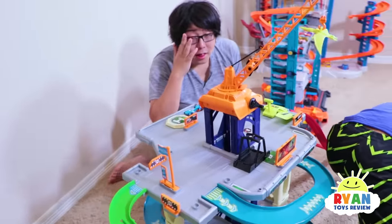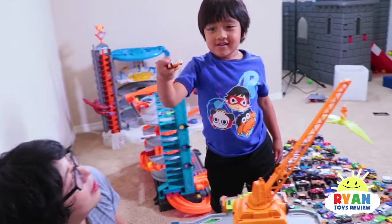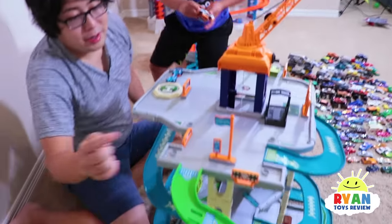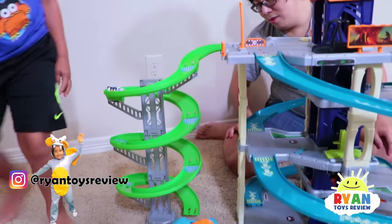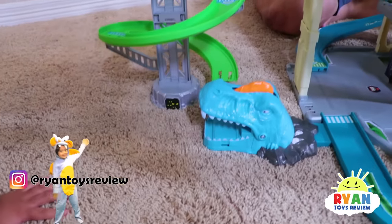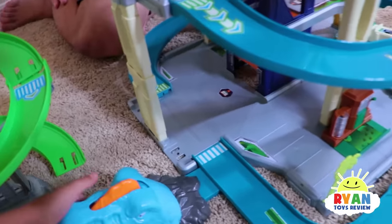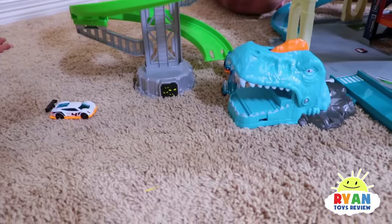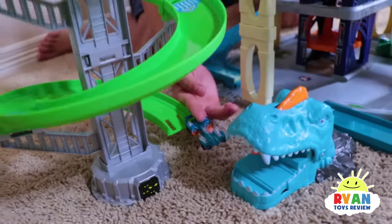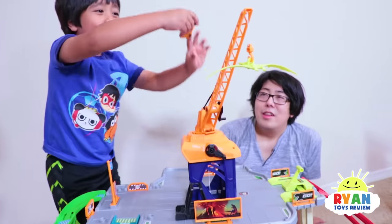What else can it do? This is actually my second favorite car. Oh, really? Yeah. Maybe you can race down here. There's a dinosaur down there. Ooh, it made it. You made it, dinosaur didn't eat him. Okay, Daddy's car. Ooh. Yay, we made it. Yay. My car can jump. Ooh. Like a Mario.